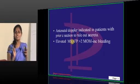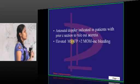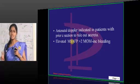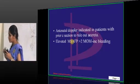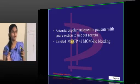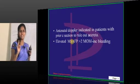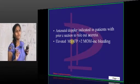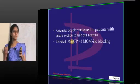And a very important thing in a case of placenta previa: recently I got a case, a patient around 26 to 28 weeks, two prior cesarean sections with an anomalous baby. She was referred to me recently from ESI hospital. She came with bleeding, mild spotting. Once I examined her, the placenta was total, something like a type 3.